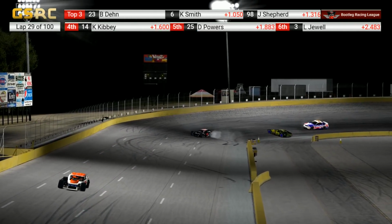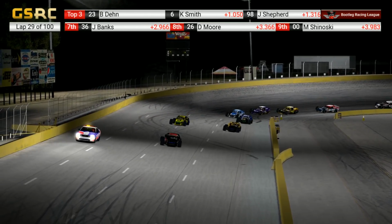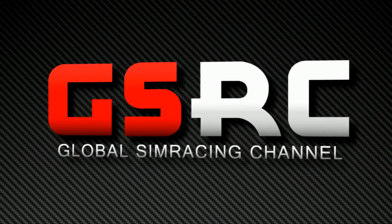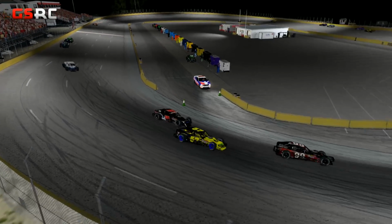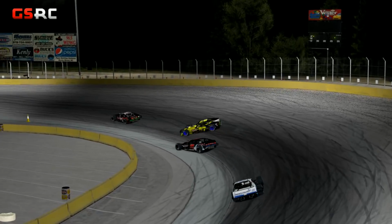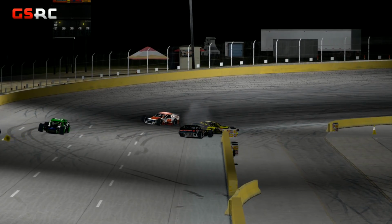Oh, no. Justin Allen makes contact with Mark Herzog, and Herzog is involved in another one. That makes it 3 in a row for him. Mark is just having a difficult night. He's pretty much been playing ping pong ball all night, being bounced around.